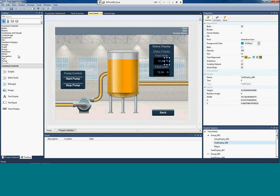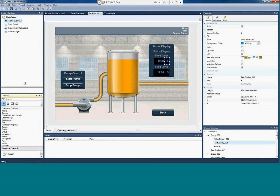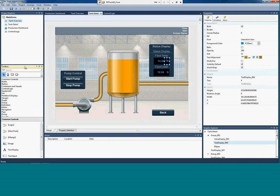Looks like Mark was goofing with this last since I was here. I don't really like the toolbox being where it's at, so give me just a minute to put this where it actually belongs down below.